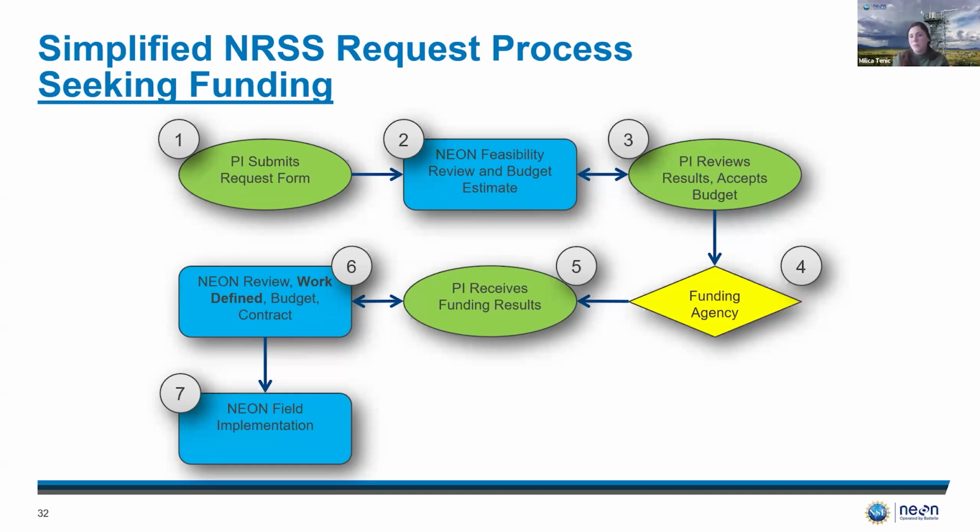Once that request form is submitted, we evaluate the request and conduct a feasibility review and cost analysis. There, again, as I've mentioned, we bring in folks from our science teams, from our field teams, from our permitting teams to see if what you're asking for is something that we can actually do. We also create a budget estimate during this time. During that budget estimate, we try to see what is the maximum amount that we anticipate having to charge for the work that we will be completing.